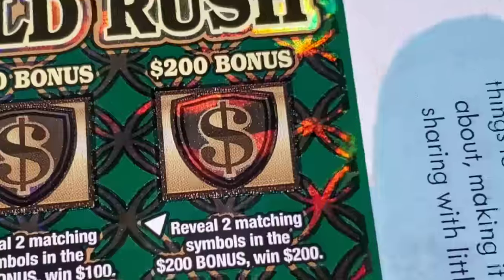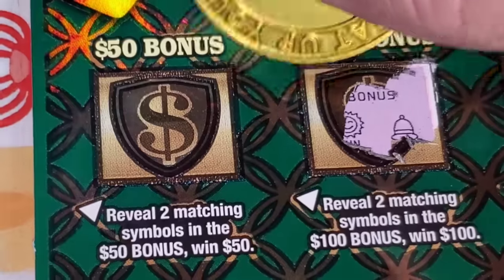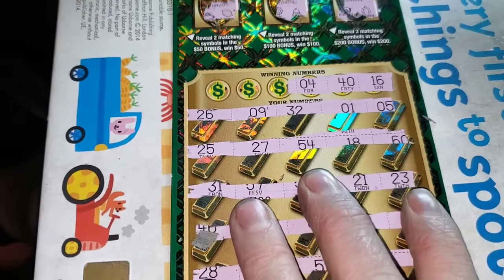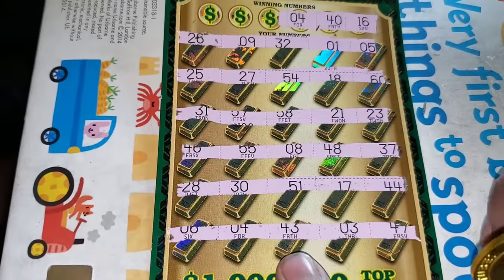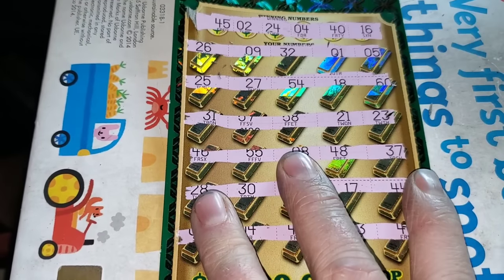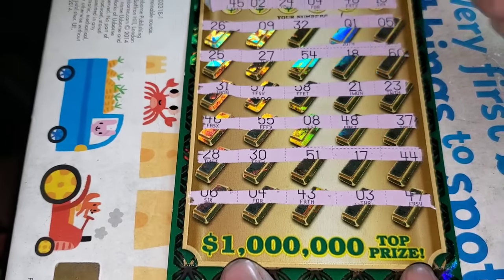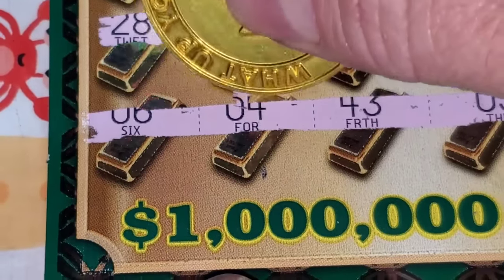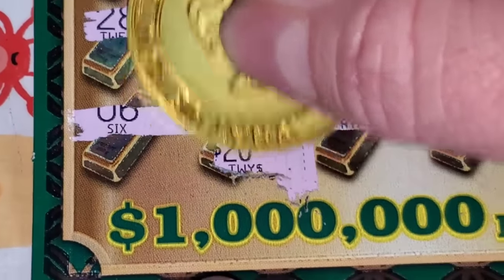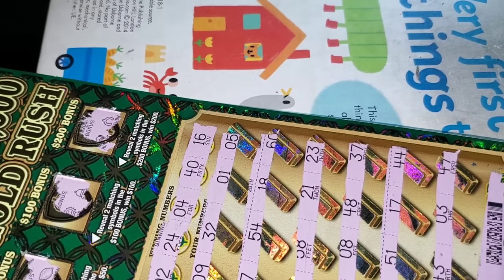No symbols. 200. 150. Nuh-uh. 4. 16, 40. Got a 4. 24, 45. All right, here's the deal. If this is a $20 winner, I'll go back in and buy another one. Here we go. 4. 20 bucks. Well, let's scan it, double check, and if it's just the 20, I will go back in for uno mas.